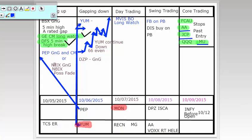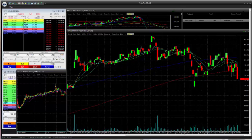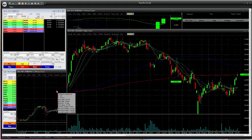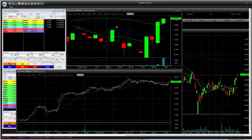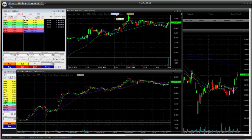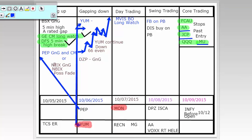Next one, ISCA. Okay, ISCA. Not much of anything. This is International Speedway. Stock is up for 4 days. Nothing exciting. Just keep it on your watch list. So I'm going to put in the DPZ gap and go down.